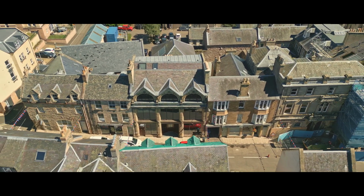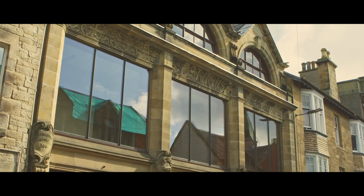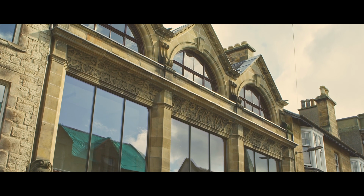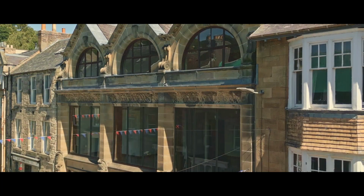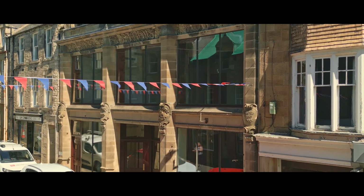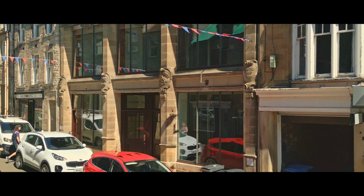And its importance as a building, it's a Grade A listed building. And the reason why it's a Grade A listed building is the facade. When you look at it, from its time when it was built, over 120 years ago, it was very modern. It's a glazed curtain wall with a cast stone frieze over the building.